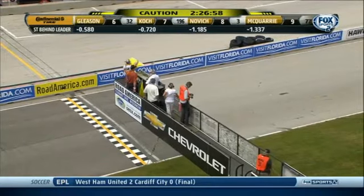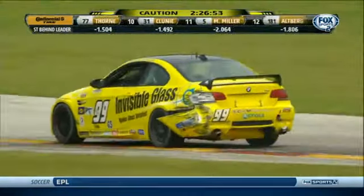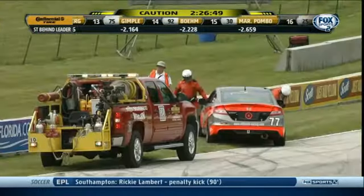Well, that didn't take long. We got the full course caution out on lap one to try to clean up that mess. Well, we saw the problems for Thorne there down into turn five on the first lap. Chris, what do you have?